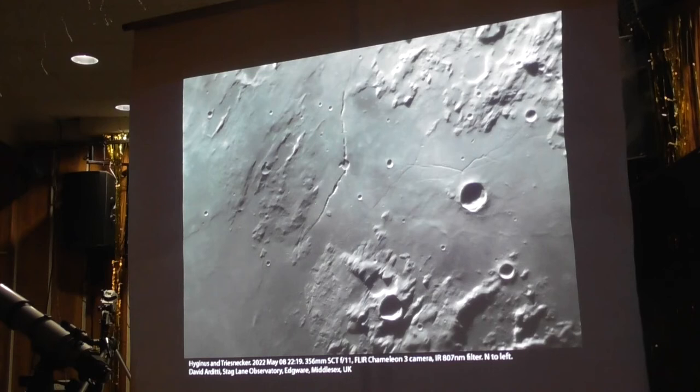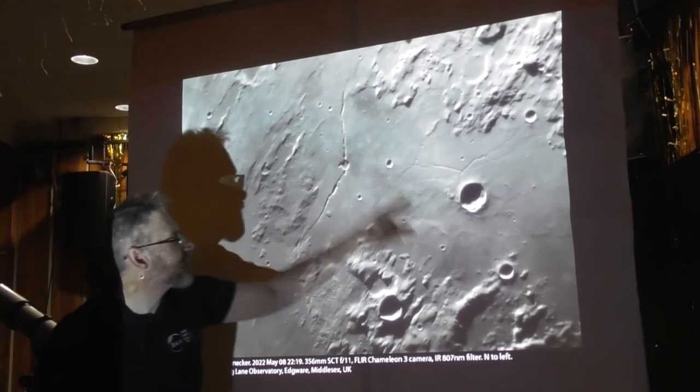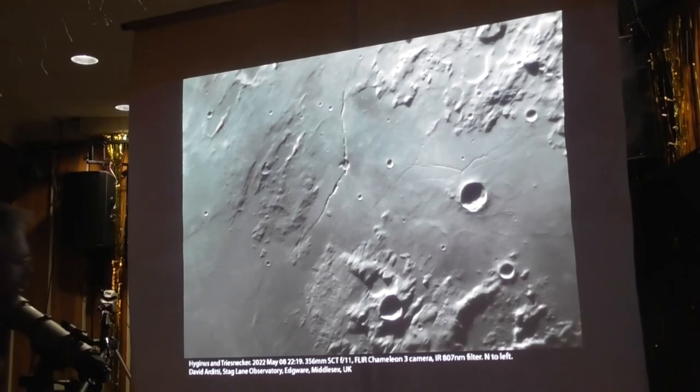This is a famous set of rills, or little valleys, or faults on the moon. This is Hyginus, and this is Triesnecker, and this is the Hyginus rill, and this is the system of rills around Triesnecker. And these are stacked images. These are images taken with a video camera.